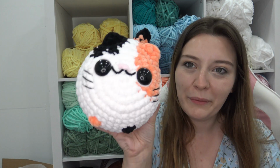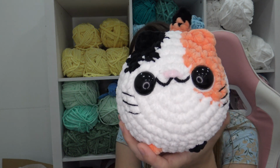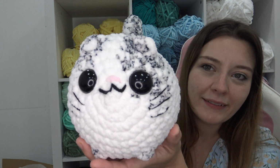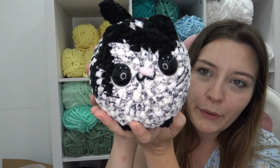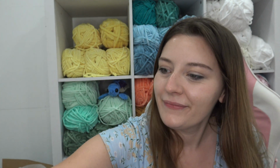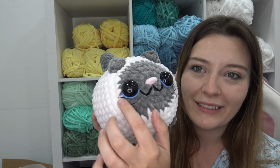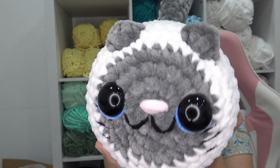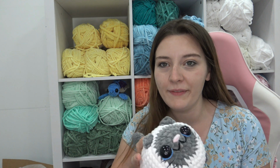It's like a calico one, black and orange. He's so cute. He's like an Oreo one. And this is my favorite one so far. It's like a Siamese cat, and I put like the blue under his eyes. He's really cute. This pattern is from, I think her name's Annie Caraway Art on Etsy.